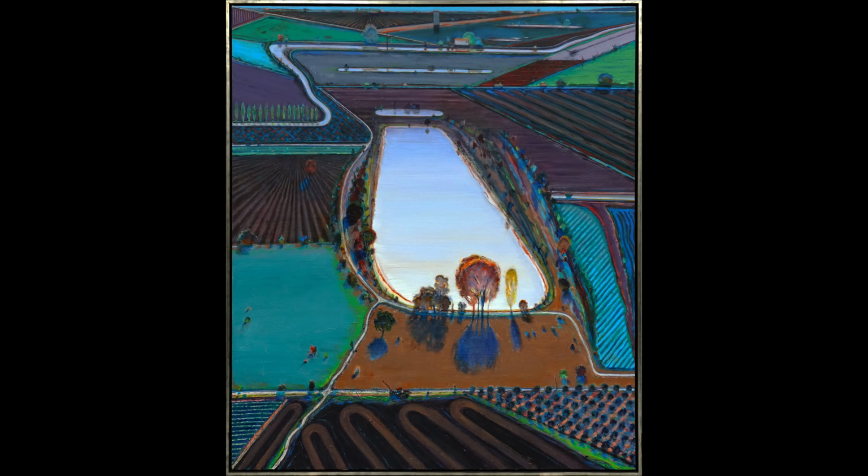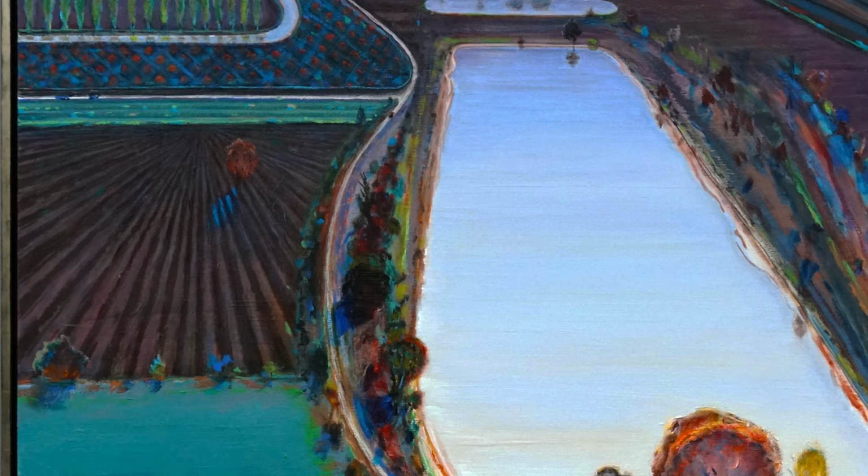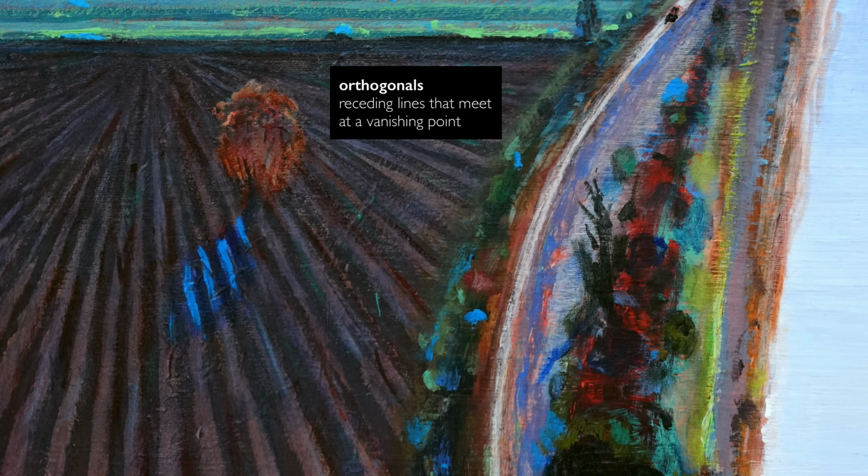The perspective is so complicated. It seems as if we're clearly above the brown serpentine furrows at the very bottom of the painting. But then it seems as if our perspective is now low and close to the earth as we look at the left side of the canvas and we see the orthogonals of the fields race back into space.